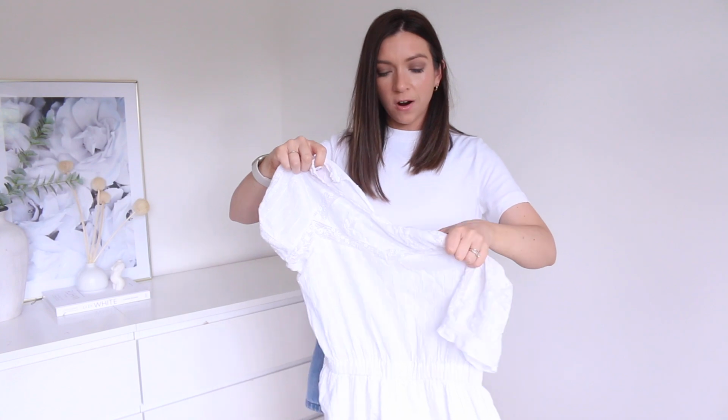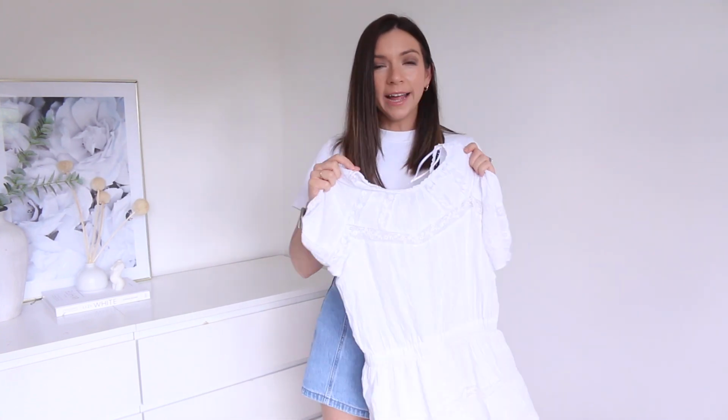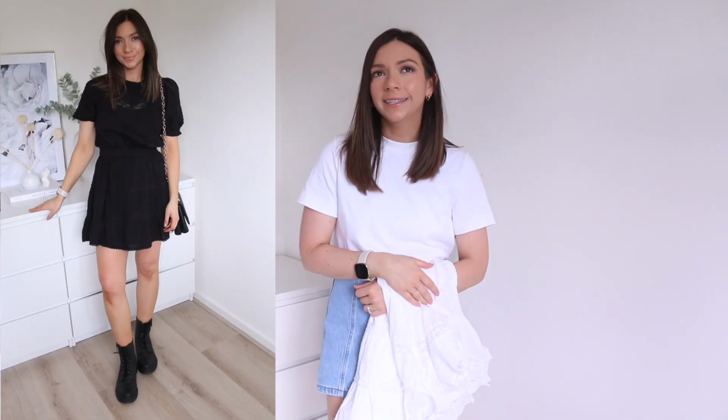My next favourite item is this white embroidered Zara dress. I actually bought the black version of this from Zara in, I want to say, summer 2021. And I just loved the style of it, like the high neck, the skater skirt. I remember I bought it thinking of the next summer, because Penelope wasn't very old at the time, and I was thinking this would be a terrible dress to breastfeed in, so I'll save it for next summer. And I'm really glad that I did think of future me, because I do absolutely love it.